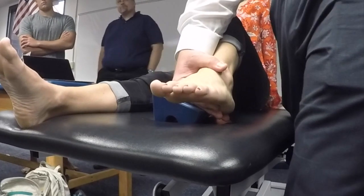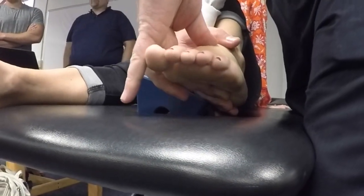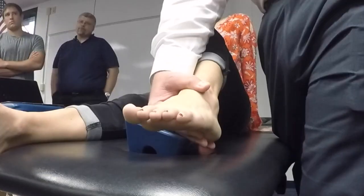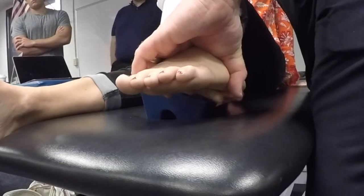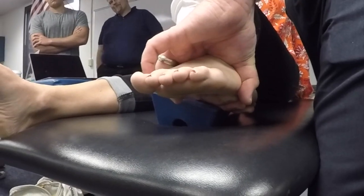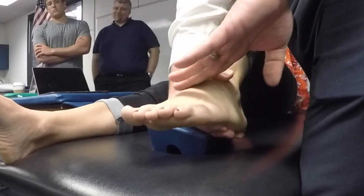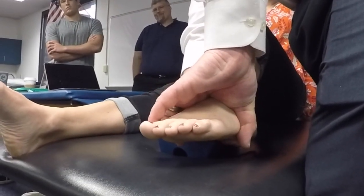And now instead of when we did the assessment, remember we used a pinch grip, and we just assessed here going up and down. Now I'm going to use my first MCP, second MCP. I'm going to put it right over the navicular. Make sure I have the talus blocked. Get in line, so see my forearm is perpendicular to the arch of the foot. And then posterior glide.